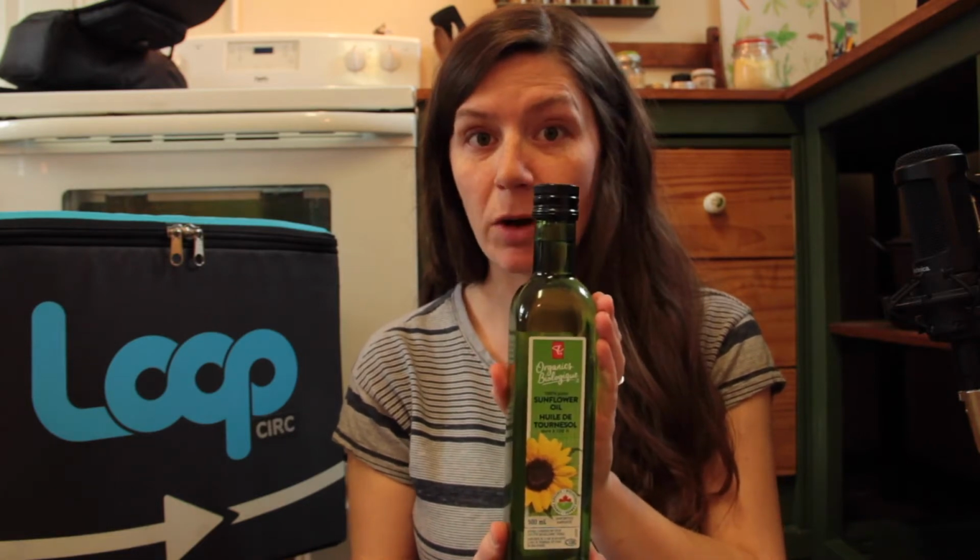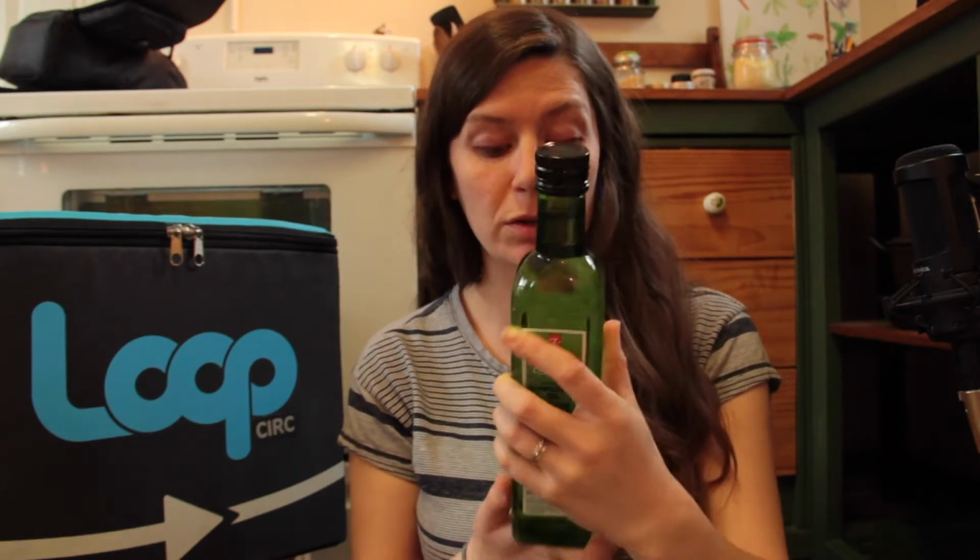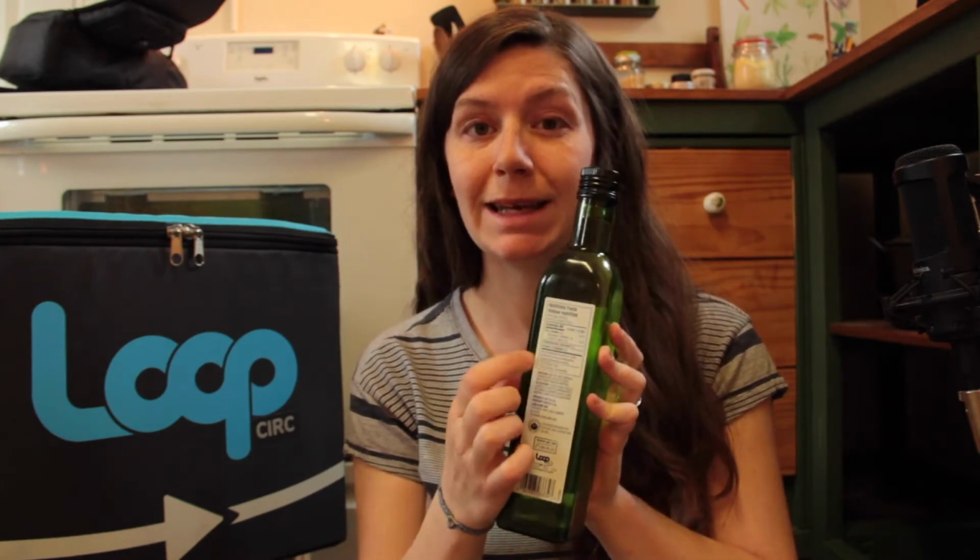Right now I'm going to talk about the packaging. It's pretty much the same bottle that you would have found in the grocery store. The only difference that I've noticed so far is that the stickers on it are a little bit more plasticky and not like a paper. And the other thing is that it has the Loop logo on the back. Other than that, the packaging pretty much feels the same with the items that I went with.